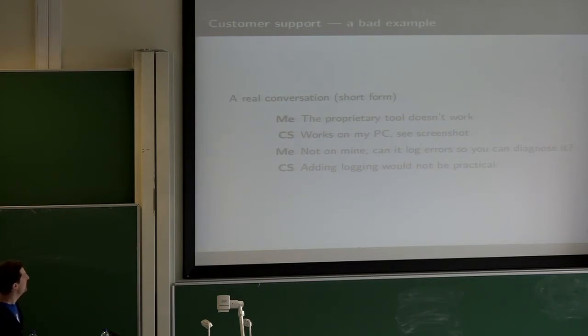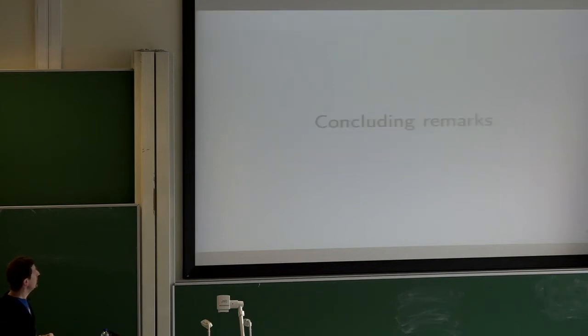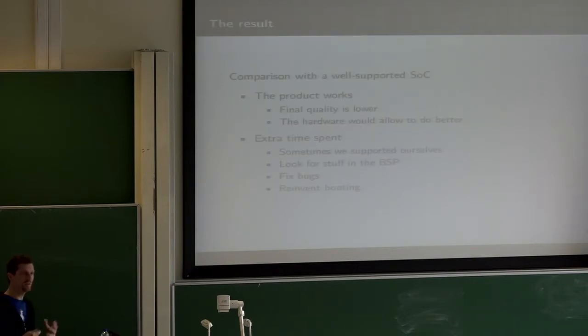Okay, so let's draw some conclusions. The final result on the product to be developed is a product that works. But the overall quality is less than it would have been with another system on chip with good support. So it has issues that shouldn't be there. Also, it doesn't exploit the hardware completely, and the hardware would allow us to do much better. But the software is an obstacle.